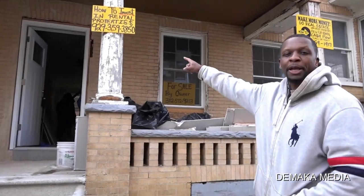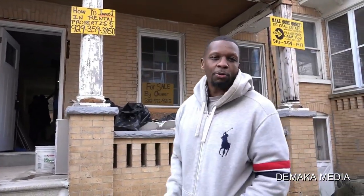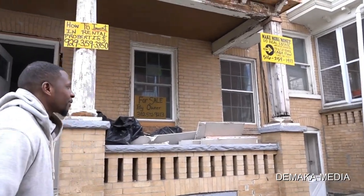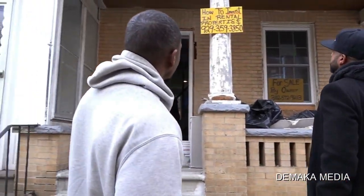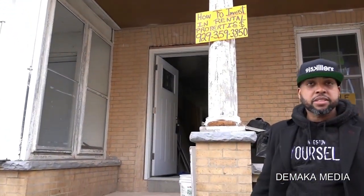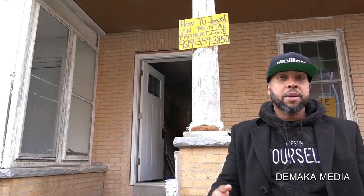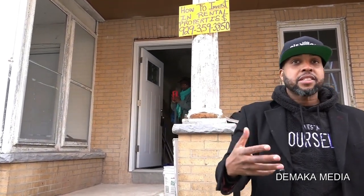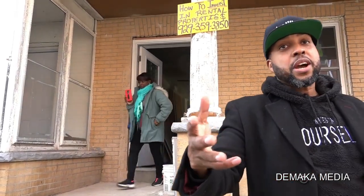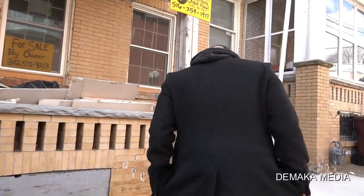See, we always got the bandit signs working too. I see that. Signs always working. But we want to talk about that. Zoom in on this bandit sign. So you see this here, how to invest in rental properties. One of the things we do is we definitely show you how to invest in rental properties. This is a rental property, and we advertise in our business to show you how to invest in rental properties. Another thing we do. Come to this sign.